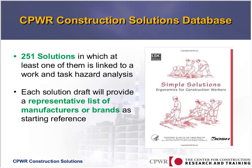Lastly, I want to note that you may not see all manufacturers listed for a particular solution, as it's difficult to include a comprehensive list of every product that is out there. However, at a minimum, we still strive to provide a representative list, and we certainly make new additions to the list as they're brought to our attention.